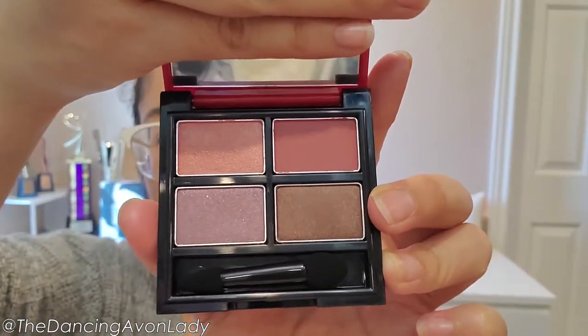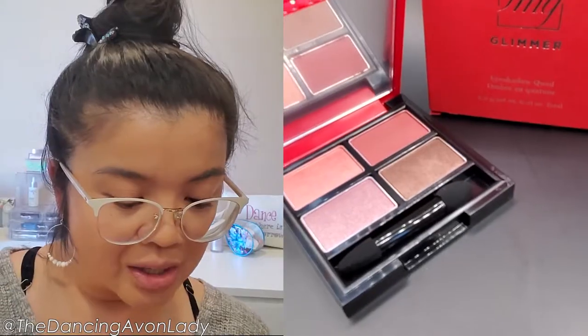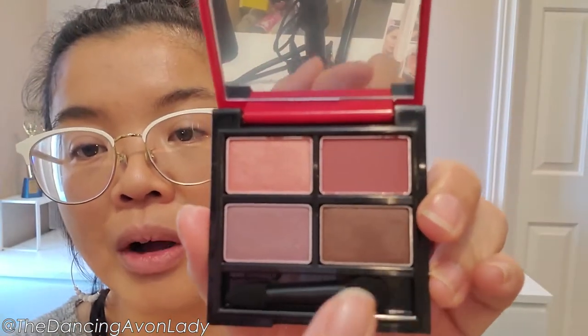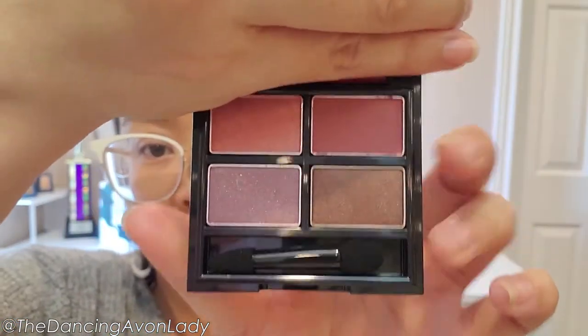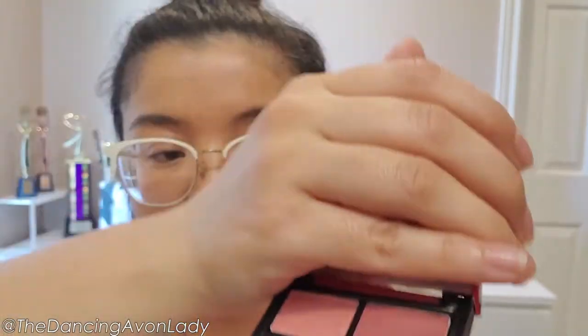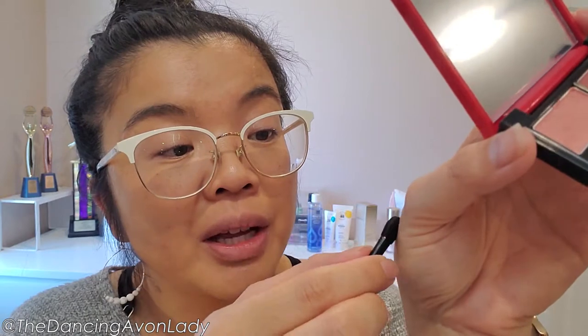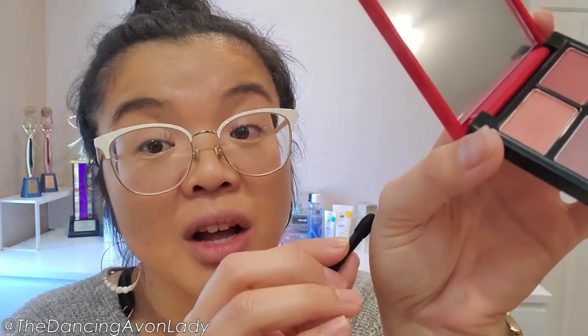So this one is in the quad Darling. Ooh. That's really pretty. So there's a little bit of pink, there's a purple, and there's a bit of a mauve. There's one more matte color, and then these three are more of a shimmer. How pretty is that quad? And then it comes with a little sponge applicator. Holy wow. This sponge applicator is insanely soft. Isn't it nice? So soft, right? It feels almost like a microfiber.